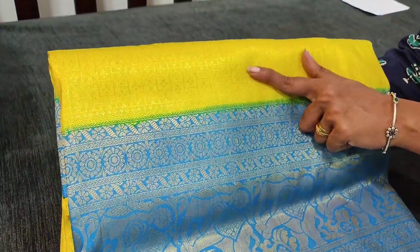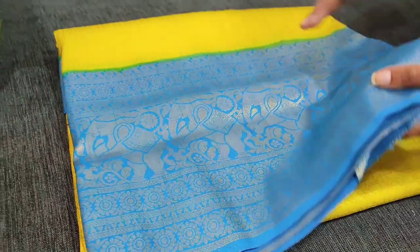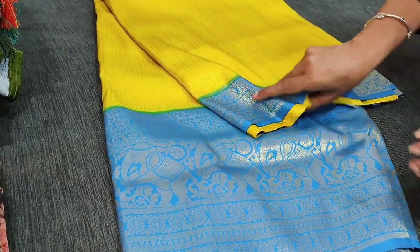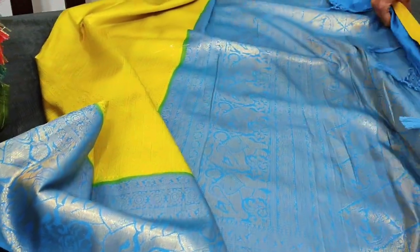So this is with nice bright mehendi yellow with the blue combination, the beautiful elephant design woven pattern with antique gold zari work, and one side has a long border, the other one has a short border. But take a closer view. It's a soft brocade silk saree, and we have self woven pattern and checkered design. And the color combination looks very attractive. And this is the pallu.